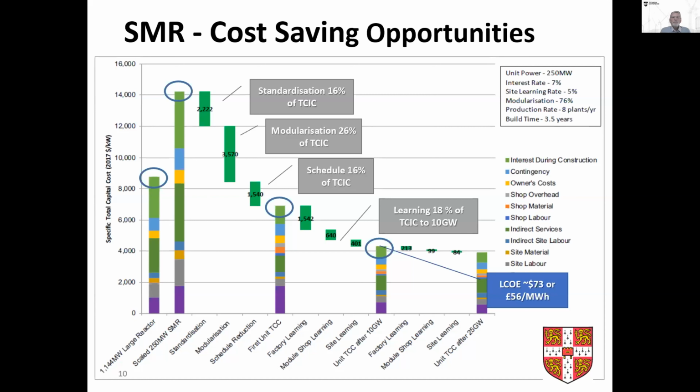The production engineering tools we've talked about improve this. Standardization takes 16% out of this cost. Modularization at the 60% level, or 75% level, takes another 26%. And because the modularization allows you to build the thing more quickly, it takes another 16% to do with the schedule. And so you see a result, even without production learning, where you've got a total cost, including interest, which is lower than a single large reactor. This is a really powerful effect.